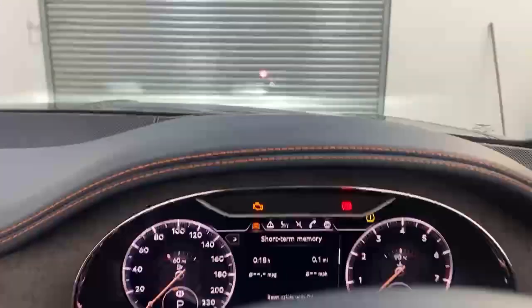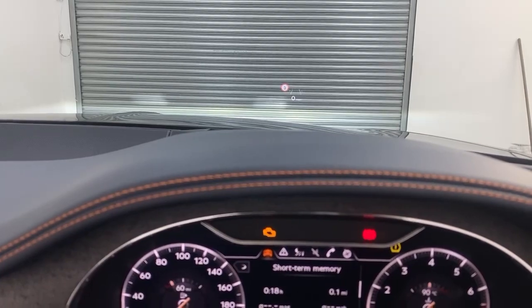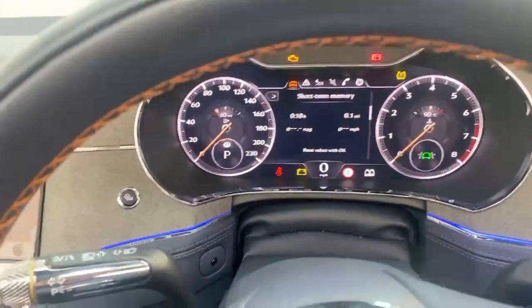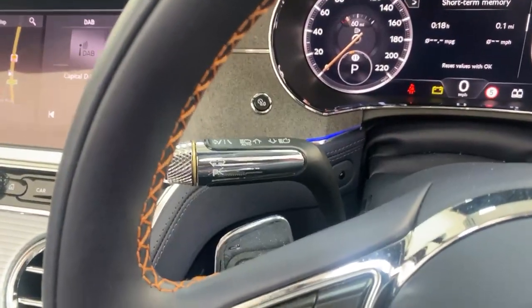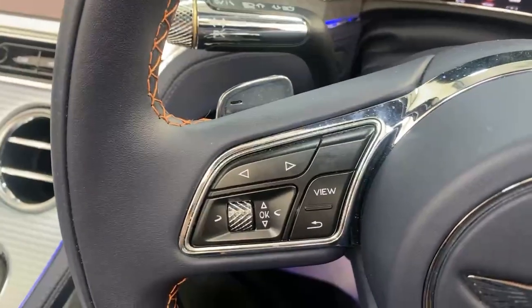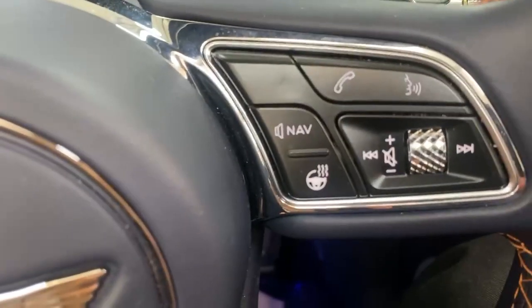You also have the touring kit with the HUD visible, fully digital dashboard with adaptive cruise control, automatic headlight with automatic high beam and low beam, paddle shifter, controls for the infotainment and trip computer, and even more controls over here for the heated steering wheel as well.